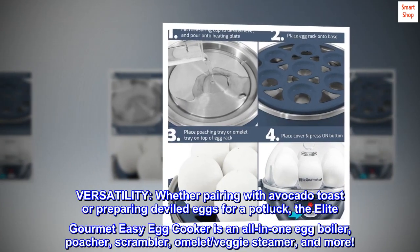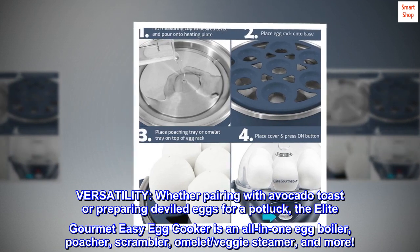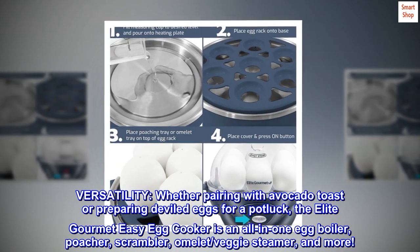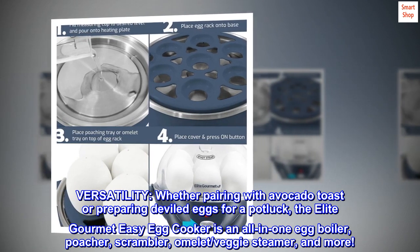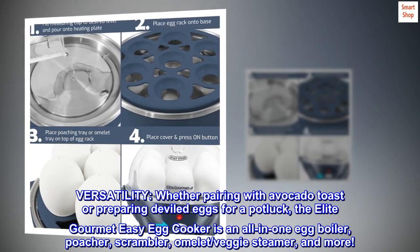Versatility. Whether pairing with avocado toast or preparing deviled eggs for a potluck, the Elite Gourmet Easy Egg Cooker is an all-in-one egg boiler, poacher, scrambler, omelet, veggie steamer, and more.